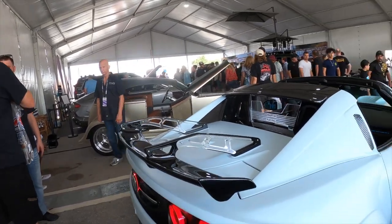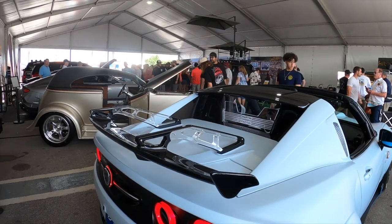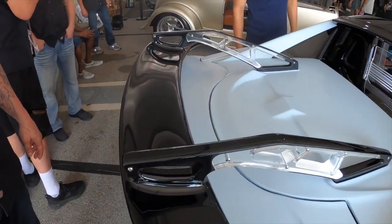Fair enough. Love the spoiler. Look at this, everybody. It's a work of art. Totally different, no? It's very, very different. So it's pretty wild.